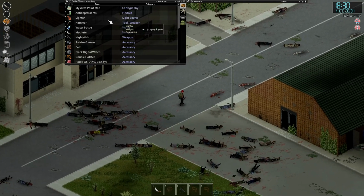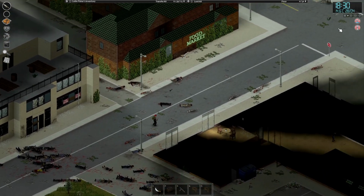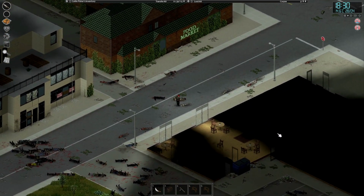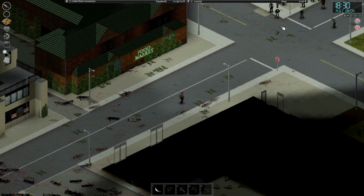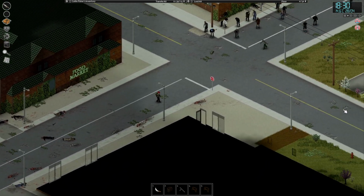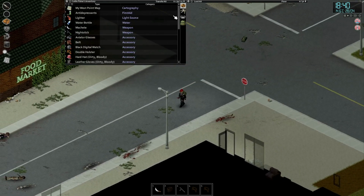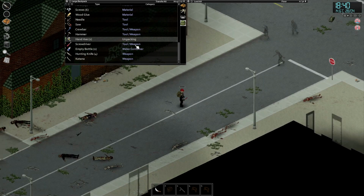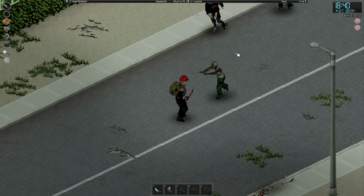We'll head up this way. See what's going on. Quite a lot is going on. We've also got quite a few people in here as well. The bodies have cleared out though. We haven't been down there for a little while. Give me them fellas. I might grab a little axe. Because I'd rather not just use the machete. It's nice to have a little bit of variety.